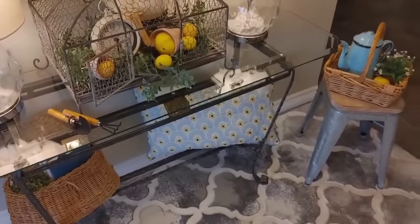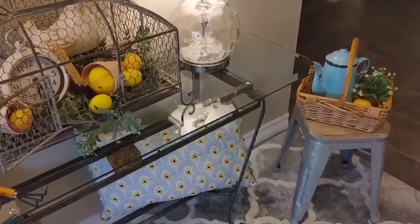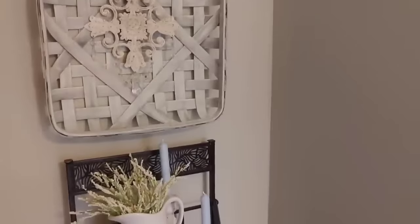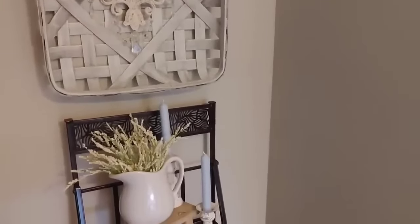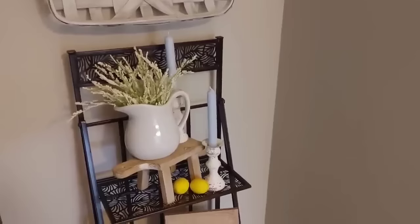I can't believe we're in June already. It's just so hard to believe. I feel like summer is going to fly by. It always does. But I'm just really loving all these pops of blue and yellow.